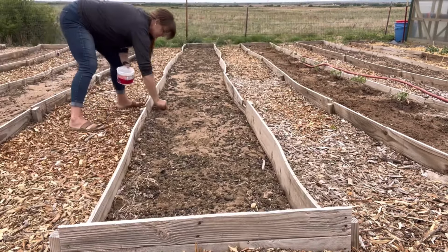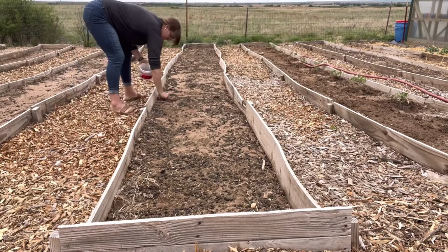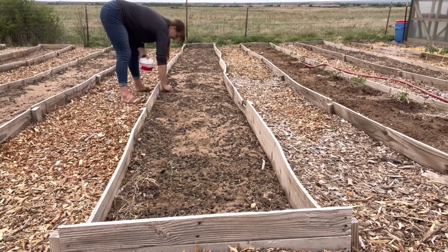And that is our Ella G.I. Joe. She is into everything and anything. And if you have a 2-year-old, I know you know what I'm talking about.